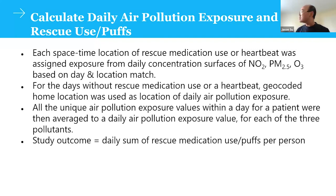That's the mean exposure, for NO2, PM2.5, and ozone. That's X, the exposure of interest. For the health outcome, if a patient uses one rescue medication, one SABA use, in one location, and another SABA use in another location, we just add all the SABA use in the day to form the outcome. Basically it is the daily total number of rescue medication use. We can have two measures: one is total use, the other is the puffs. So this is how we get the exposure and outcome.